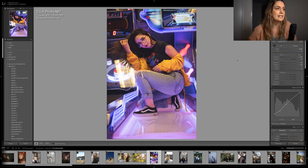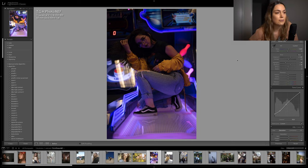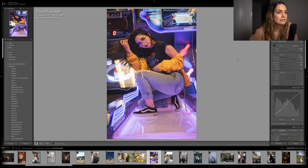Okay, here is the final photo. Before and after. I love this photo. You did an amazing job with this one.